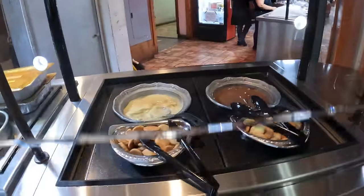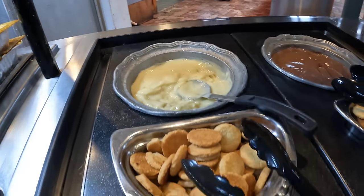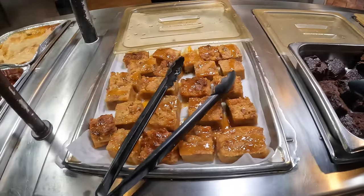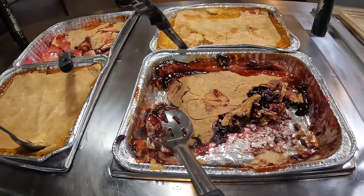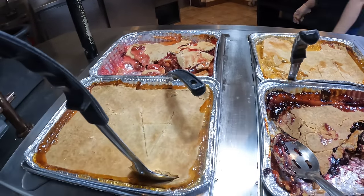We saved the best section for last, and that's the dessert section. You have chocolate pudding and vanilla pudding and wafer cookies. You have Rice Krispies. Looks like brownies. And some kind of cake with caramel on top. You have blackberry pie, apple pie, cherry pie, and peach pie.